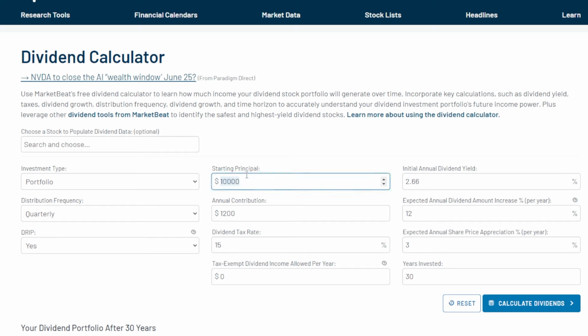Now, if we were to plug in just a measly $10,000 starting principal, and I say measly because long-term, if you were to invest $10,000 and contribute forever just $1,200 per year, I think we can all agree that's not all that much money to be working with, especially in the context of 30 years invested. We're doing this because I'm going to share with you exactly the power of a high-quality dividend growth style ETF and what it can do to a small investment, relatively speaking, long-term.